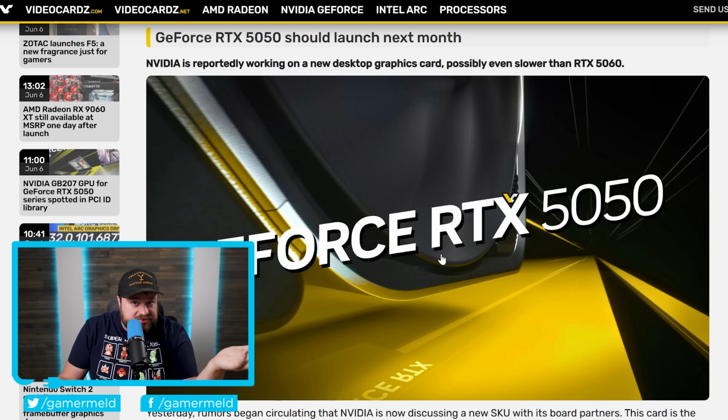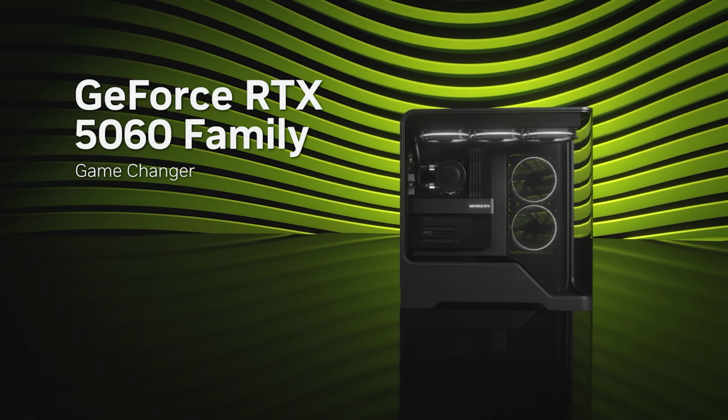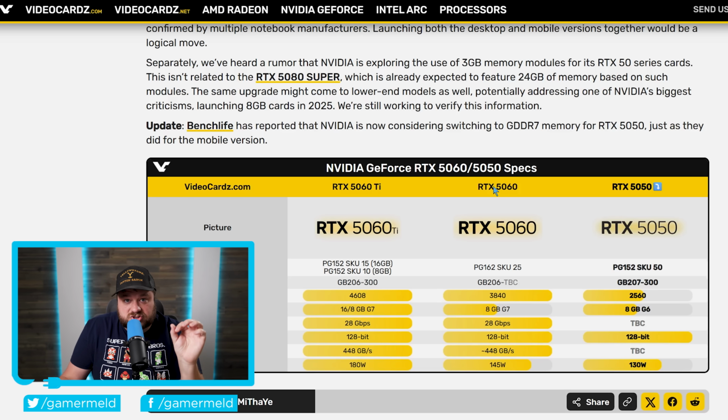But there is still some wiggle room there, I guess, because it looks like Nvidia is in fact planning to release a lower end card. Of course, given how disappointing the 5060 has been, I didn't think you could get much lower, but I guess Nvidia decided to give it a shot, and it does not look good.